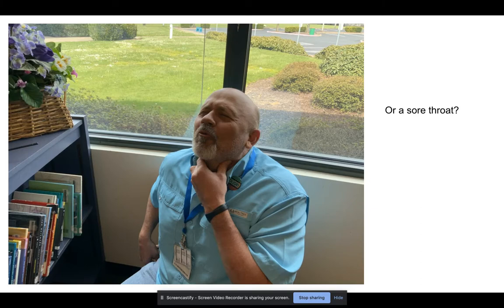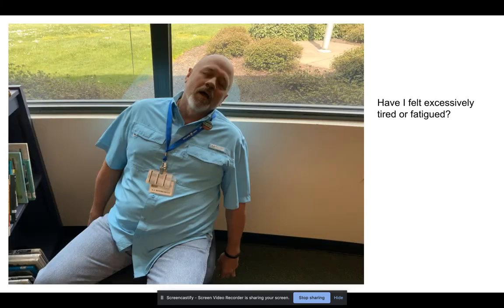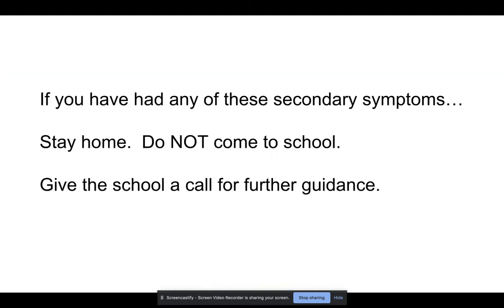Do you have a sore throat? Have you felt excessively tired and fatigued, and not just because you stayed up all night watching YouTube or TikTok or playing video games? If you have any of these secondary symptoms, please stay home and do not come to school. Your parents can call the school for further guidance and direction.